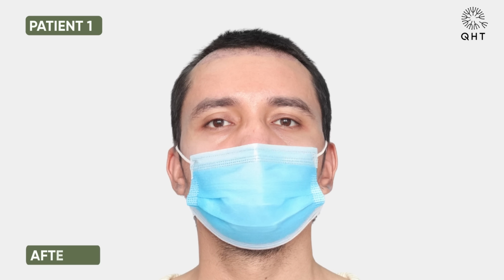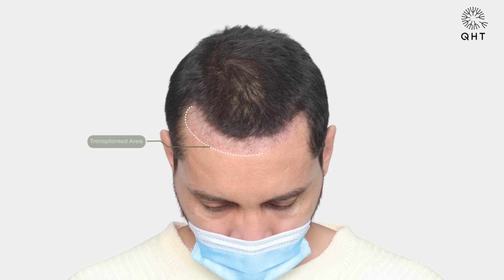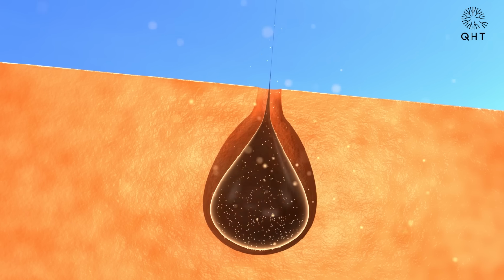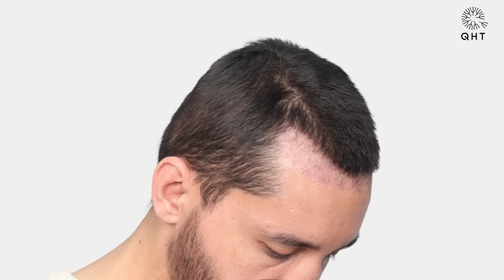For patient 1, in just 1 month, the shedding phase has concluded as all the follicles have already shed, as visible in the transplanted area. There was also a mild redness present in the transplanted area, which was temporary and expected to fade away with time. The native hair continued growing at its natural pace, and overall scalp healing appeared stable, clean, and well settled. Patient 1 showed a smooth and healthy recovery in 1 month.